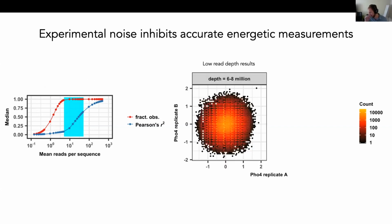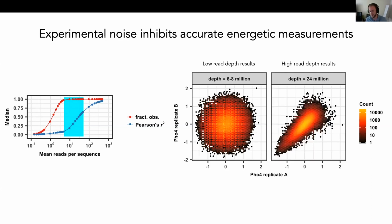And in fact, when we ran the experiment twice, with two different replicates, we do see this indicative circle pattern, where each measurement does not correlate with the same measurement made in a different replicate. But since we had the simulation data in hand, we were able to say that we expected that, made the change to a higher read depth, and we end up getting better data out.